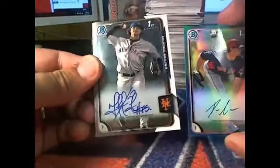Two autos in this box of Bowman Jumbo. And there should be three. That's a first. And there's the two right there that came out of it.